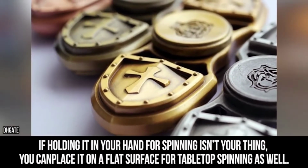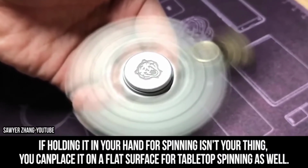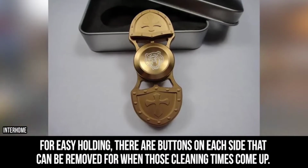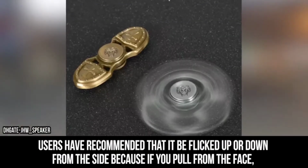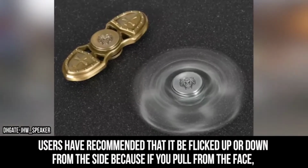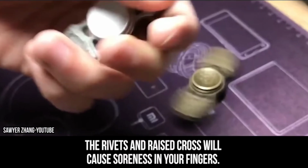If holding it in your hand for spinning isn't your thing, you can place it on a flat surface for tabletop spinning as well. For easy holding, there are buttons on each side that can be removed for when those cleaning times come up. Users have recommended that it can be flicked up or down from the side, because if you pull from the face, the rivets and raised cross will cause soreness in your fingers.